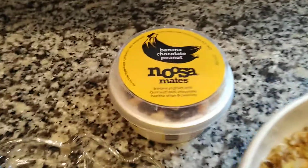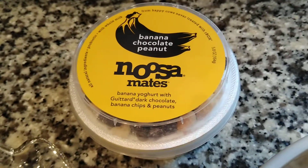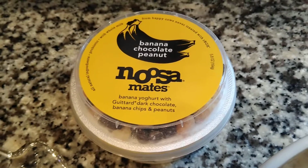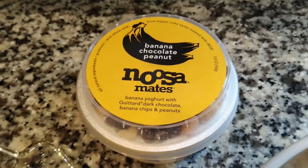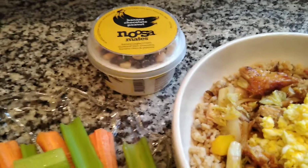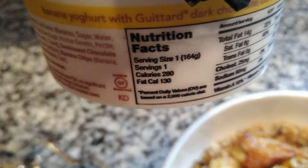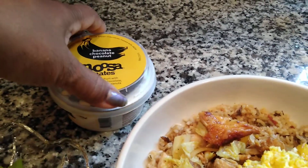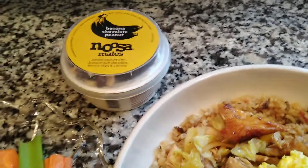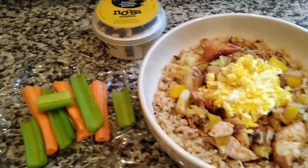Also, I am having a Noosa yogurt. This is a newer line that they have, Noosa Mates. This, of course, has banana. Freelee will love that. Chocolate and peanut butter, or peanuts, I'm sorry. And it's a banana yogurt. So, what is the calorie count on this? It is 280 calories, which is less. It's 130 calories from fat. Healthy fats are good for you. But I wish it had a little less fat in it, but it's fine because my meal is rather lean.